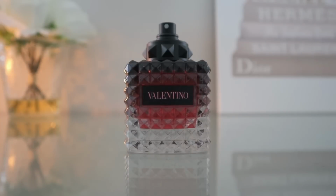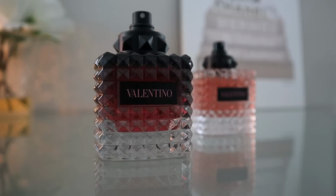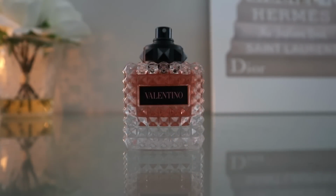So today I'm going to be sharing with you my thoughts on the new Valentino Donna Born in Roma Intense, which I just recently received. And if you guys have tried this perfume, definitely let me know your thoughts below. Do you like this one or do you prefer the original? I do have a bottle of the original as well, and I'm going to compare and contrast the two afterwards and let you know the differences that I see and which one I prefer the best if I had to pick one.